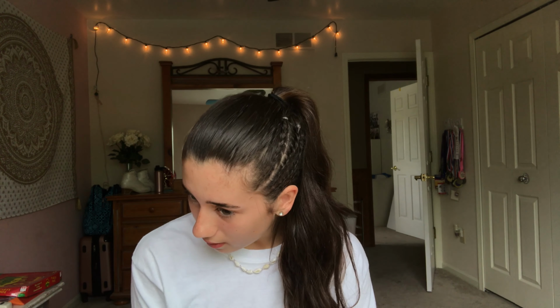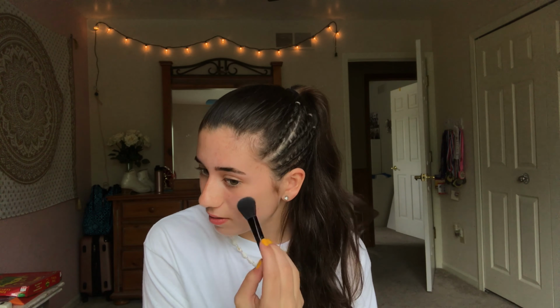And I just take a little bit on this little blush brush. That looks like a lot. And we just kind of go right there. It's kind of a lighter highlighter. I kind of want to get a more tannish one because I like to be nice and bronzed, because we love that for me.